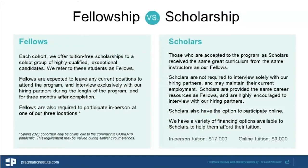Scholars still have access to the same curriculum, resources, and tools as our fellow students. So all of our students will have the same access and resources. The only difference will be the scholarship amount for our fellows versus our scholars. So that is just a little bit about our program. I will now pass off to Michael to lead you through our live data science demo, and then I will come back at the end to help answer any questions.